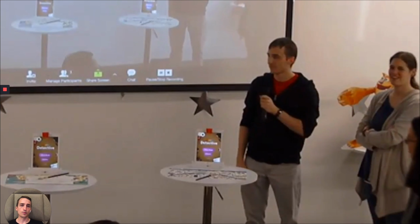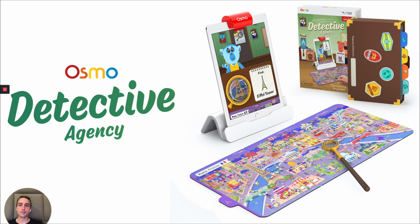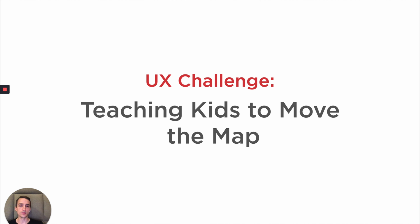Then we presented the prototype to the Osmo stakeholder and they absolutely loved it. They greenlit the project and from there we built the actual game. At this point, it was me as the product lead plus the design lead, working with 2 engineers, 2 artists and 1 producer for about 6 months. Ultimately this became Osmo Detective Agency, which just shipped. It's been one of our best-selling games so far with very nice customer reviews.